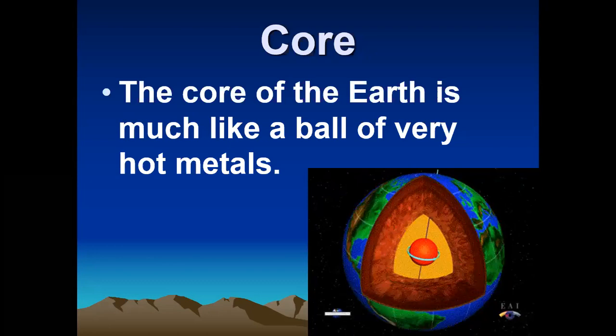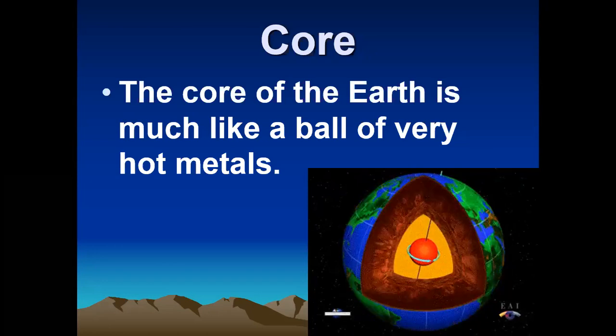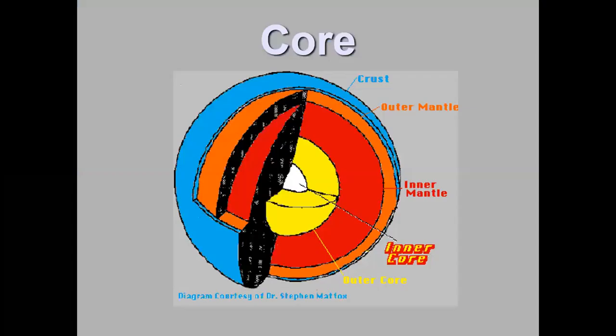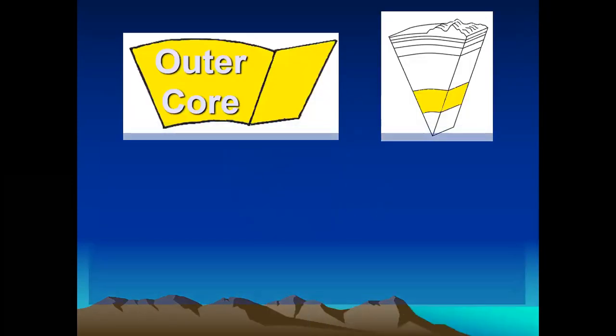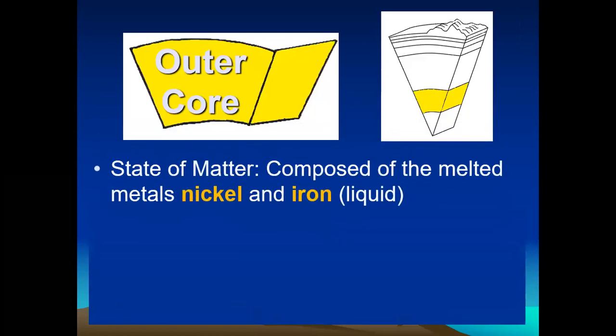Okay. And the core is made up of hot metals because as we go deeper in the Earth's layers, we go hotter and hotter, of course. Okay. So let's talk first about the outer core. The outer core is also liquid, just like the lower mantle. It's made up of two types of metals, iron and nickel.